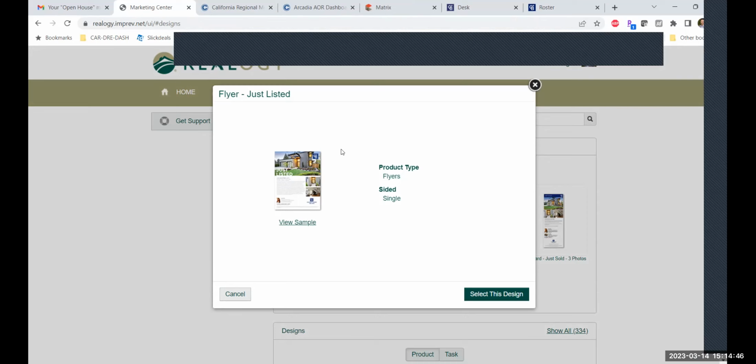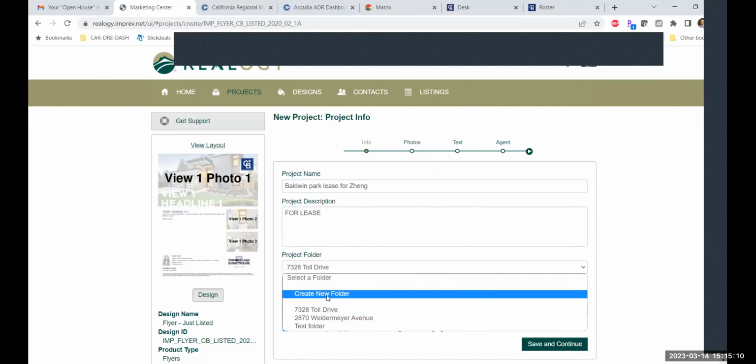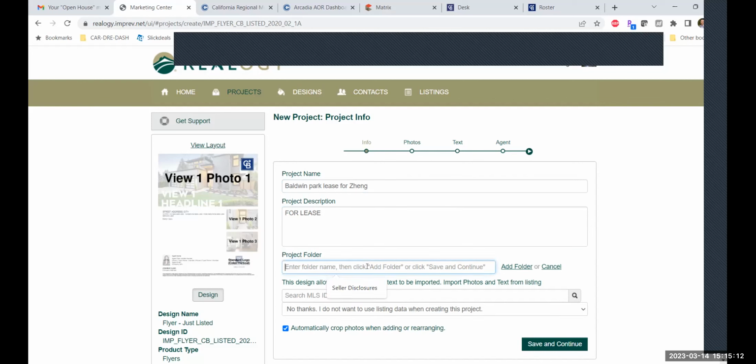I told you, Sophia, I could do it without the MLS. It's just I have to manually do this thing. So I'll just call it project name, Baldwin Park. Manually, too much, because you have to spend the time to put the key in the listing on the MLS. So I'd rather just put it in the MLS one time. Then transfer to here, right? You don't need to. You just do the other things.